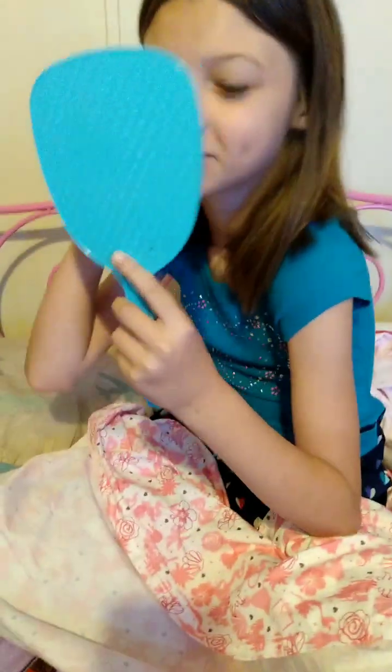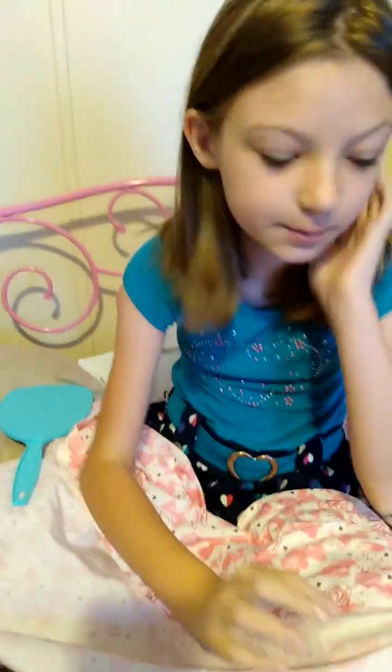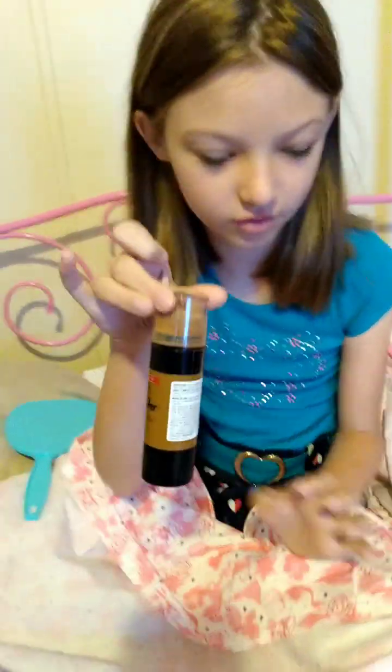This is why I have to use mousse sometimes. Mousse. Okay, what's next? Everybody always asks me why I use mousse, and it's because of this reason. We're going to do this next.